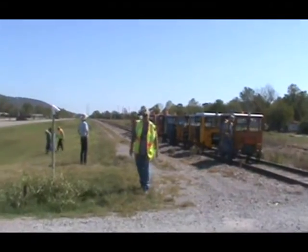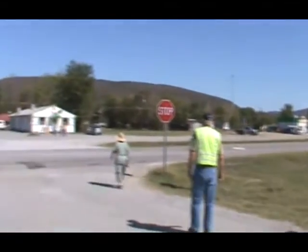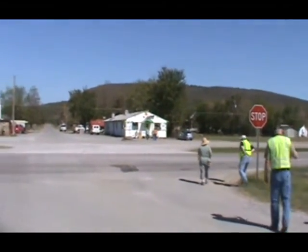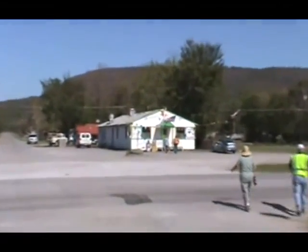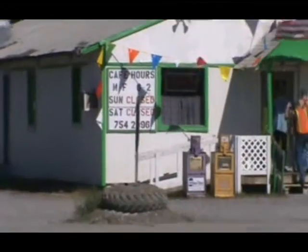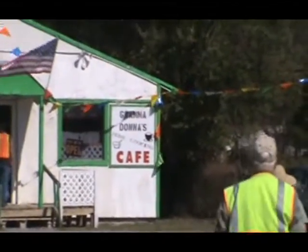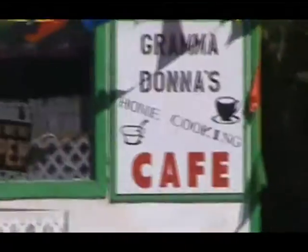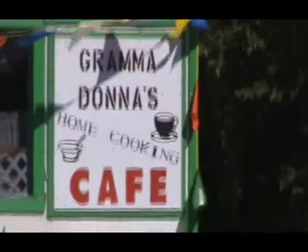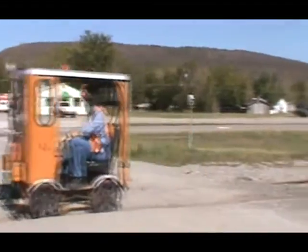Okay, we're at Red Oak. Everybody's turned around. Now they're going to head over across the street and have lunch. This restaurant here is open special just for the guys on the speeder run. Normally they're closed on Saturday. So if you're ever going through Red Oak, you might want to stop and have lunch with them.